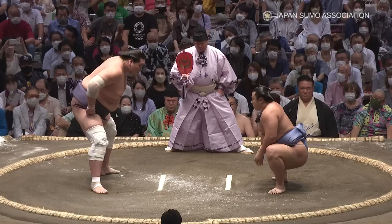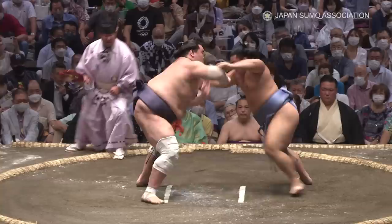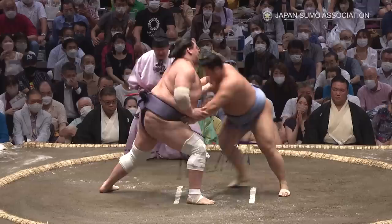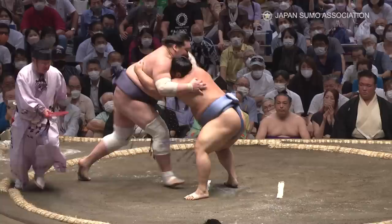Yokozuna Grand Champion Terunofuji is his foe right here. Tobizaru is moving fast like a monkey and going after the Yokozuna with no fear. Tobizaru does a good job of keeping the separation and preventing Terunofuji from catching him with a firm belt grip. Tobizaru gets pushed back, but he doesn't flinch and he rallies. Tobizaru gains an advantageous inside position, goes in for the kill, and defeats sumo's top-rated rikishi.